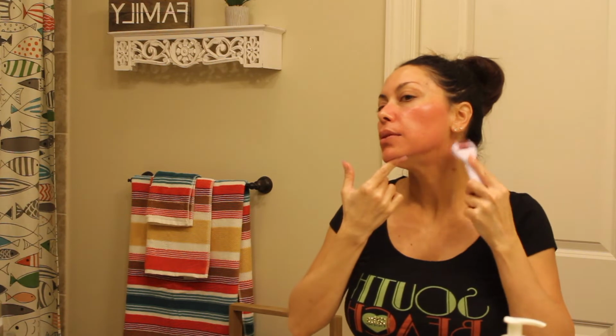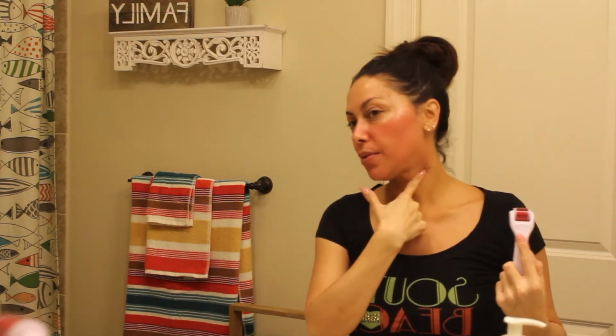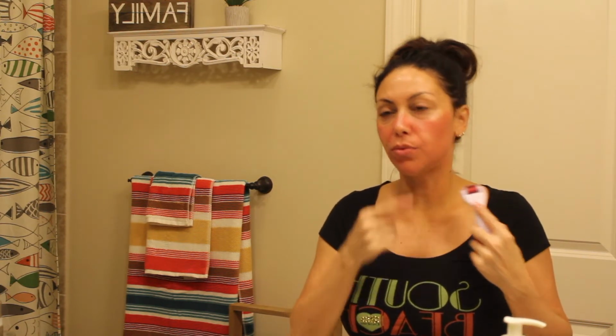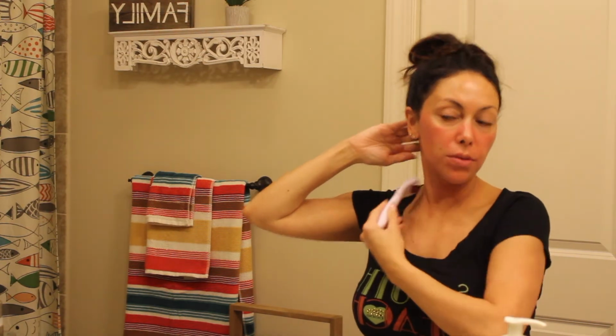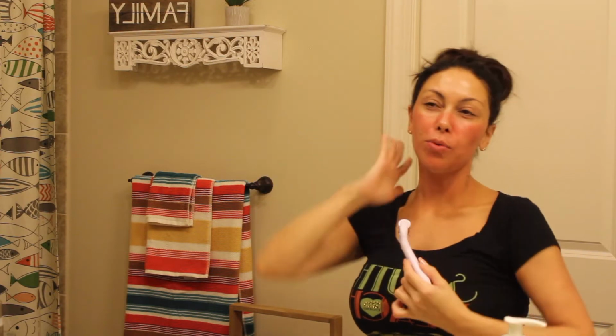So while I let that sit there, I pick up the tool and I do my neck. Same thing. I avoid my little birthmark there, I don't want to go over it. If you have any birthmarks, avoid them. If you have blemishes, don't do this. Okay, you've gone up and down. Now you want to go sideways. You want to try to get as far back as you can, because that is almost like getting a lift on the neck.